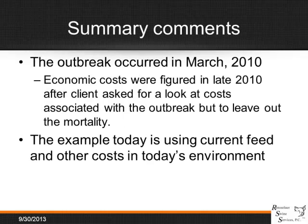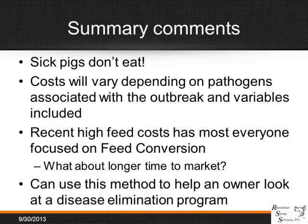Again, just a summary on this. The economic costs were figured in late 2010. That's in the proceedings. Today's example is showing what the current feed cost will tell us. The key is sick pigs don't eat, and we as veterinarians are asked to help monitor, prevent, control these kind of outbreaks. So how do you look at a break if you don't know the cost? If you don't have an appreciation for how long those pigs are going to take to get to market, or if you're going through a circovirus and we have 20% mortality and another 20% culls, that's an easy one to figure. We know that's a disaster.